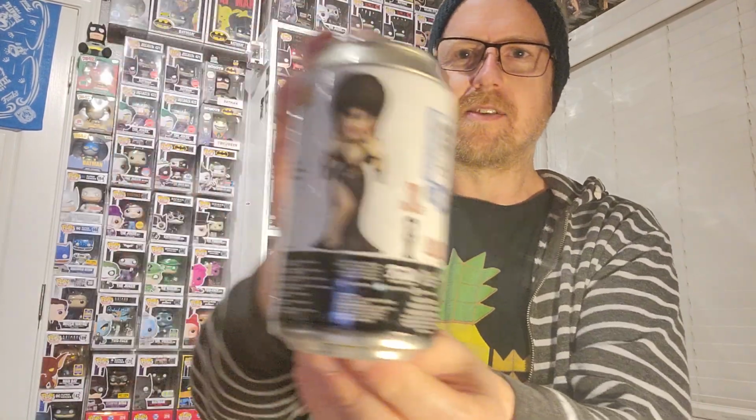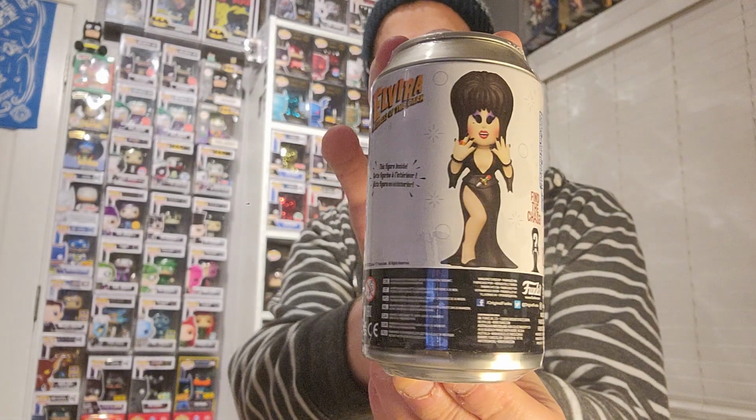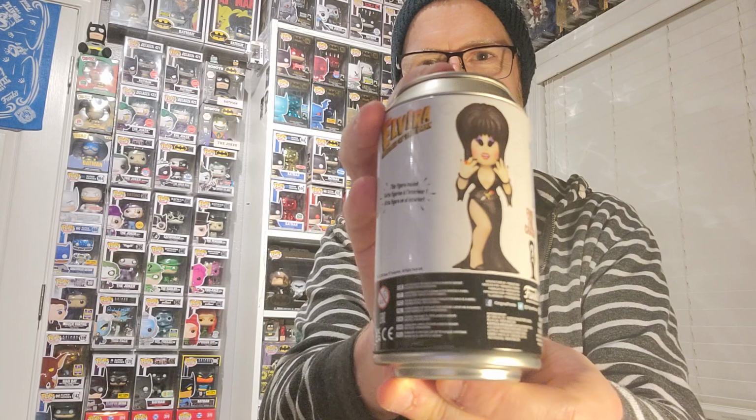So I got three. So hoping I get lucky. So one of them, please. That is what the Common looks like. And then the Chase, she's in the red dress. Oh man, this is so cool. I can't wait to see the Common too. This soda is really cool. I love the way they did it.